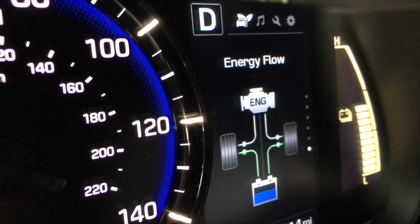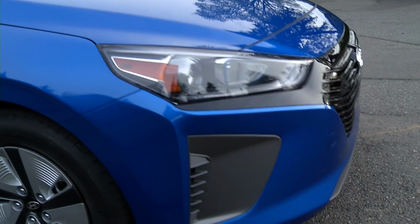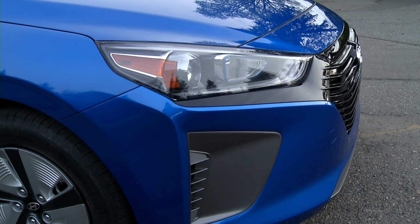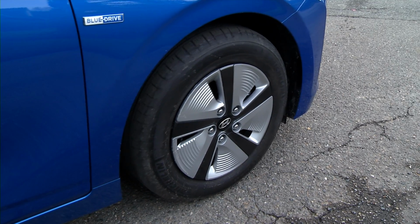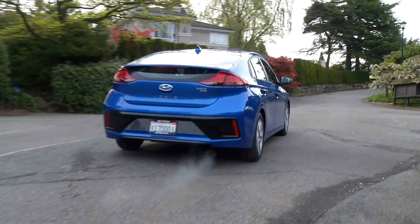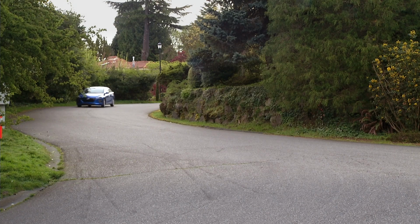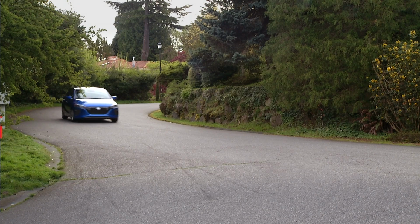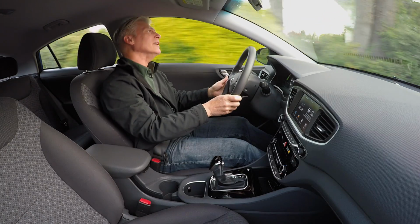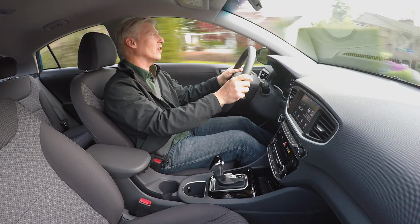And while it does the usual hybrid things like shut down the gas engine at rest, Ioniq seems to kick on the 4-cylinder earlier than the Prius. Still, I averaged 55 miles per gallon and was often in the least efficient sport mode. Ioniq is quiet. Put your foot into it, and you can definitely hear the engine.